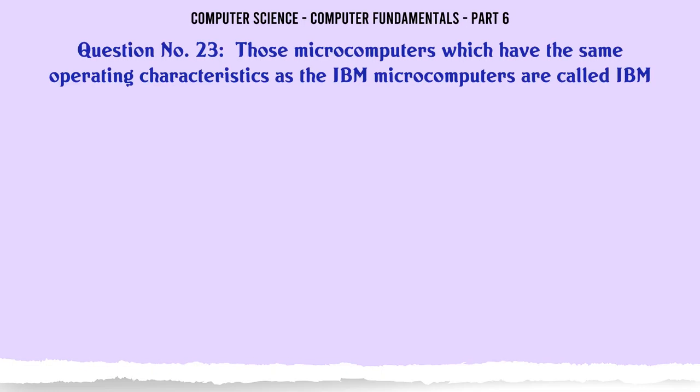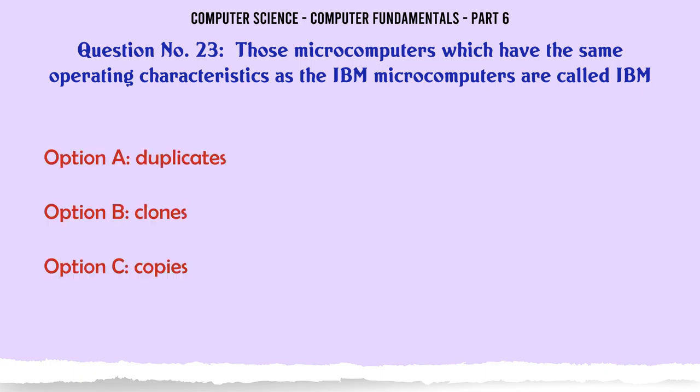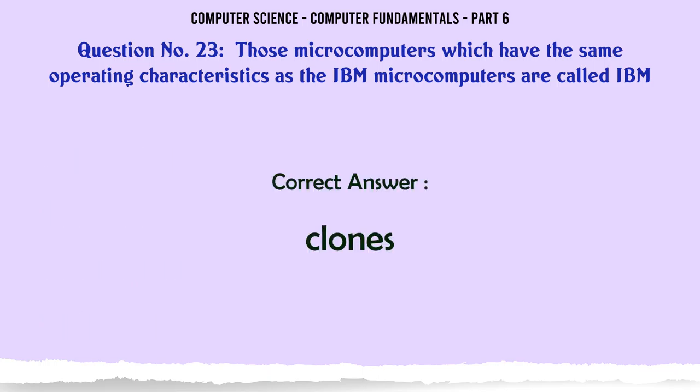Those microcomputers which have the same operating characteristics as the IBM microcomputers are called IBM A. Duplicates, B. Clones, C. Copies, D. Look-alikes. The correct answer is clones.